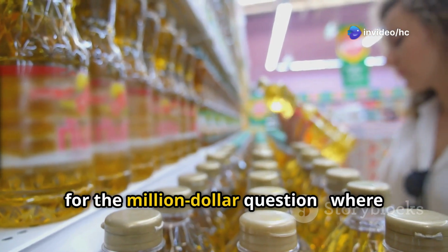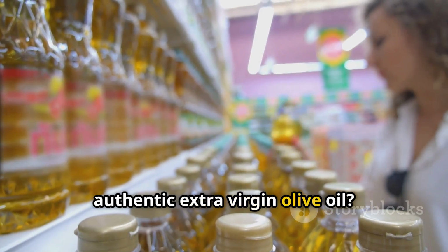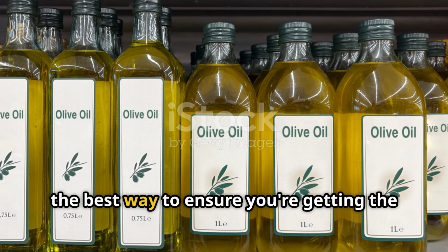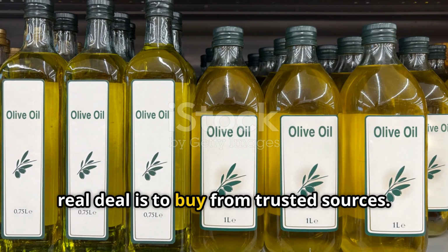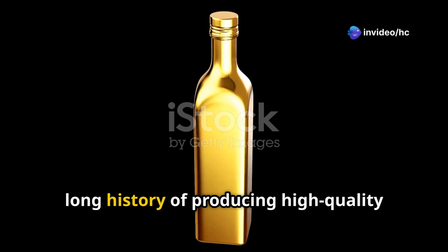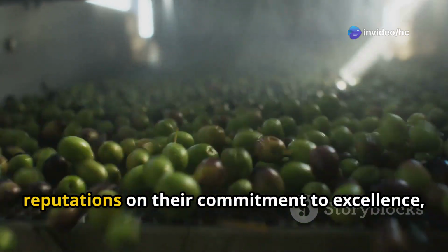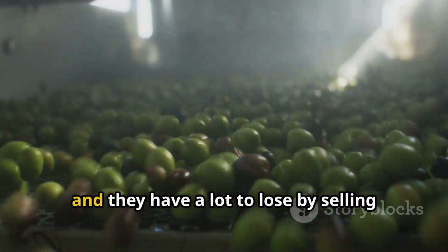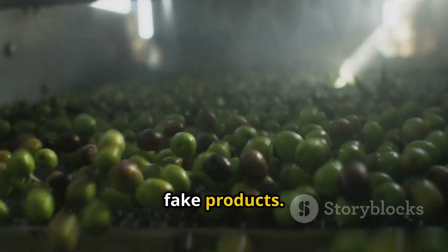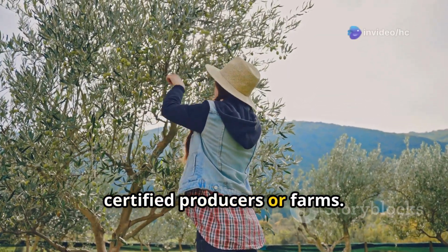Now, for the million-dollar question, where can you buy real, authentic, extra virgin olive oil? Well, the best way to ensure you're getting the real deal is to buy from trusted sources. Seek out reputable brands that have a long history of producing high-quality olive oil. These companies have built their reputations on their commitment to excellence, and they have a lot to lose by selling fake products.